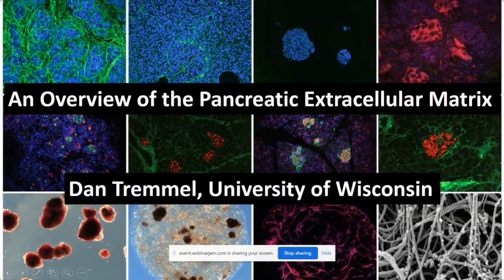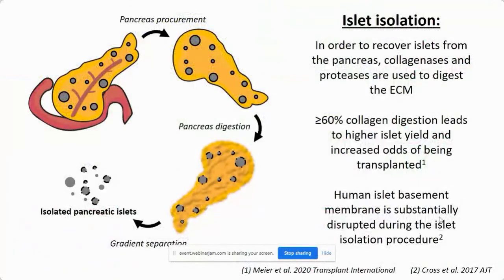As he said, I'm going to talk about an overview of the pancreatic extracellular matrix. I'm a graduate student in John Odorico's lab at the University of Wisconsin. I know that everybody here is familiar with islet isolation, so just some very brief background about what I think everybody already knows.